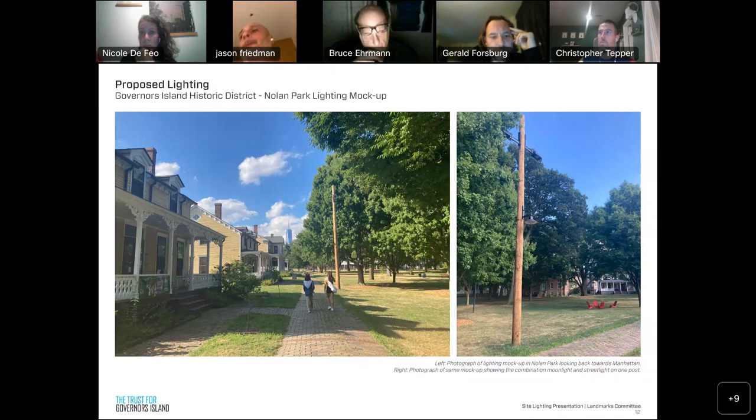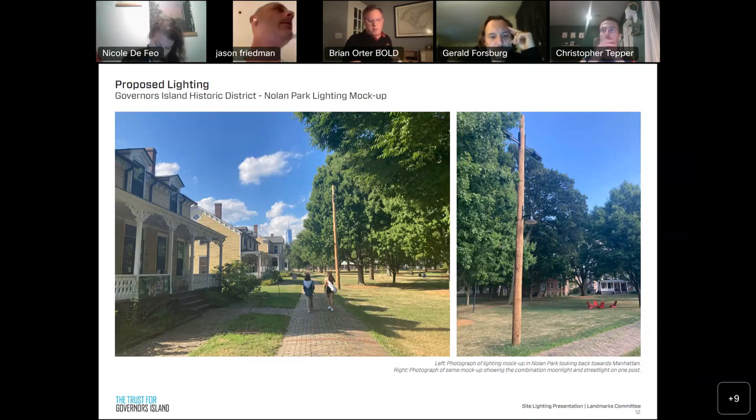So we looked at a lot of different types of poles. We've gone through tons of searching on this. There are some wooden poles up on Henry Hudson when you're heading toward the bridge. We looked at the Esplanade, we looked at lots of places in Brooklyn.